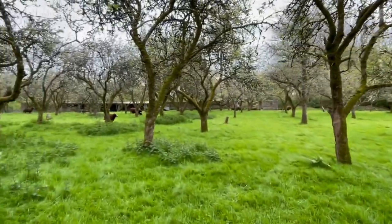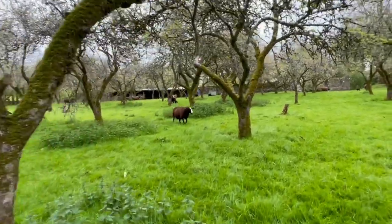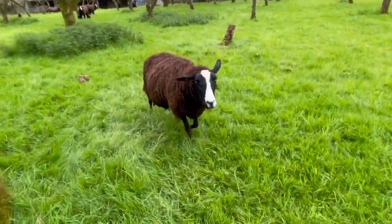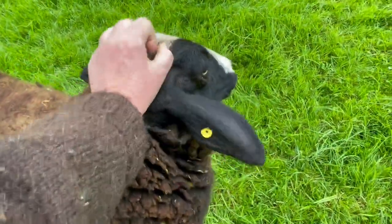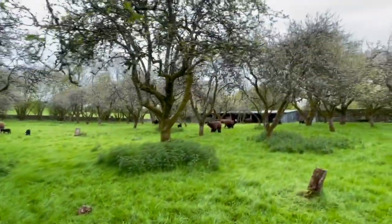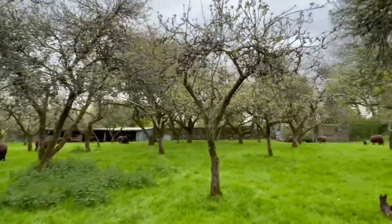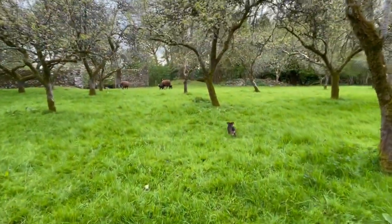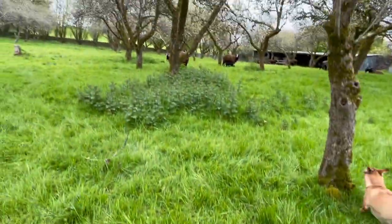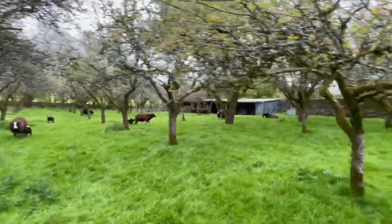Okay, everybody's looking good. Little bit, you looking for me? Have you abandoned your lamb somewhere? Is your lamb abandoned? Yeah. You good girl. Yes. All looking good. And plenty of grass and stuff to eat. You can see plenty of grass, but I'm still going to move them on to another pasture for daytime grazing.